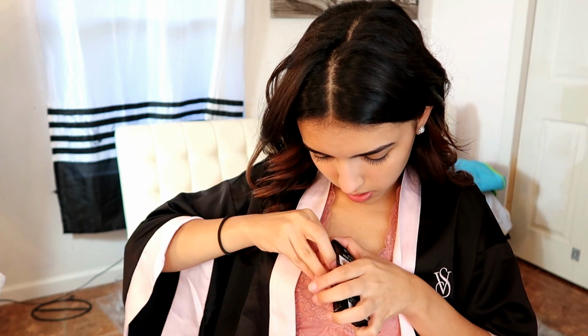2 hours later. So this is how the palette looks after 20 hours of trying to open it. So we're gonna start off with eyeshadow. I haven't done anything besides put on moisturizer and lip balm and stuff, that way I won't look gross.